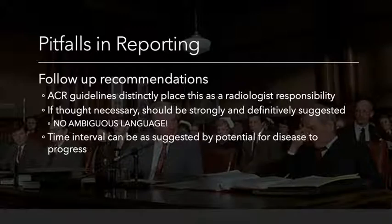The time interval that you suggest, that's a little bit artsy, but certainly it would vary by the potential for the disease to progress. Things that you think may be malignant and or aggressive, shorter interval follow-up. Things that you think can be comfortable with a little tincture of time for evaluation, 6 months or a year. Again, that's our responsibility. That should be in your report.